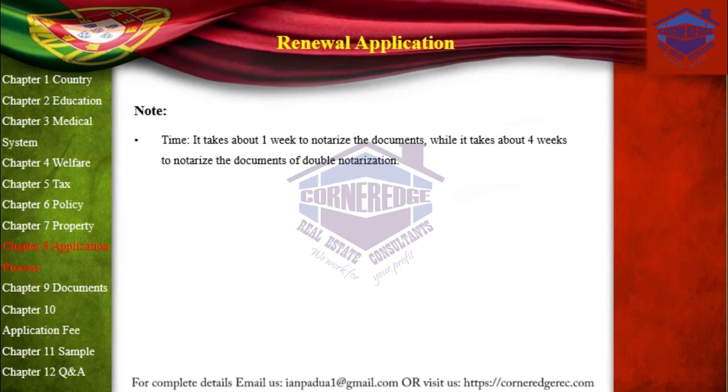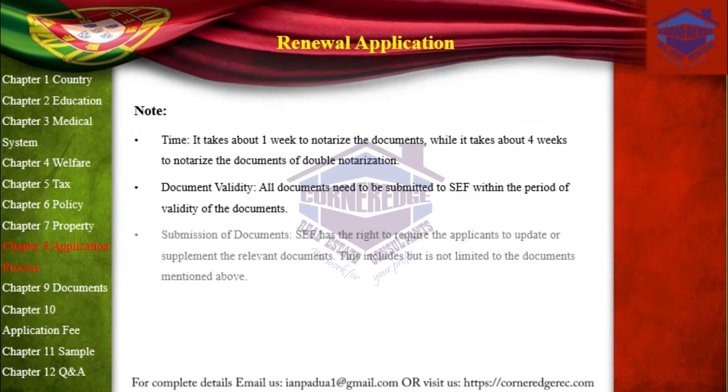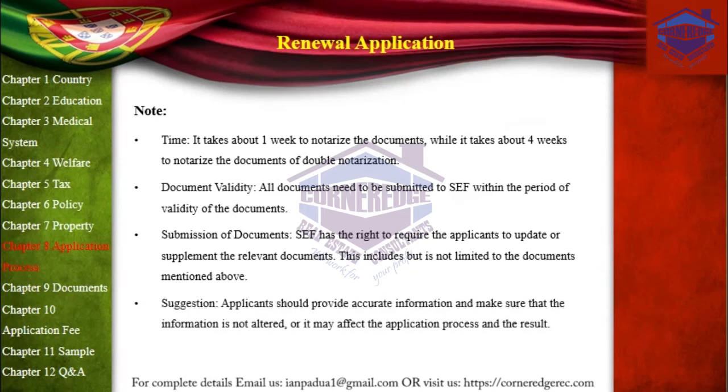Document validity. All documents need to be submitted to SEF within the period of validity of the documents. Submission of documents. SEF has the right to require the applicants to update or supplement the relevant documents. This includes, but is not limited to, the documents mentioned above. Suggestion. Applicants should provide accurate information and make sure that the information is not altered, or it may affect the application process and the result.